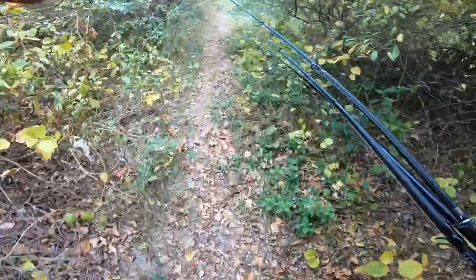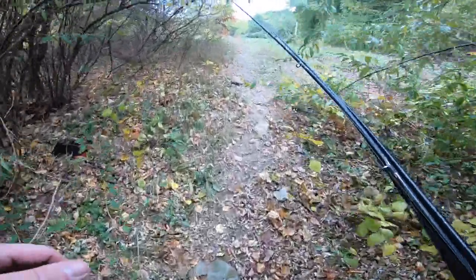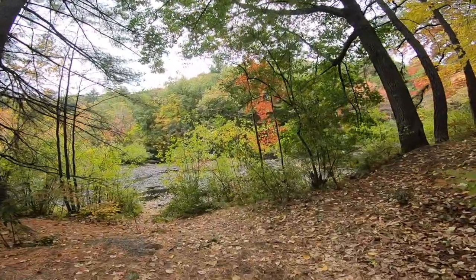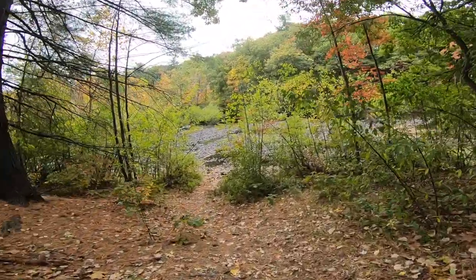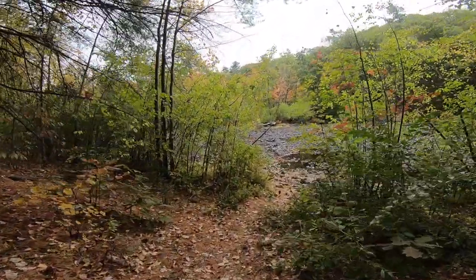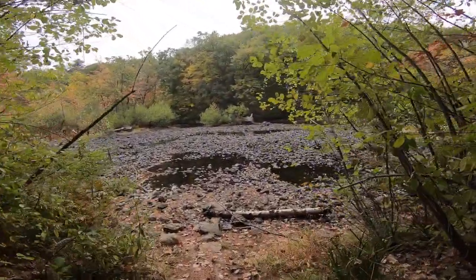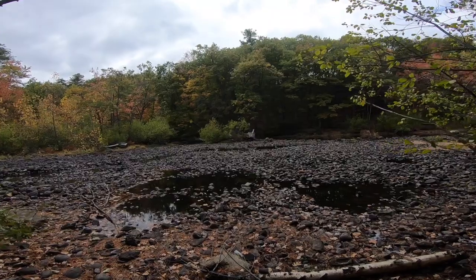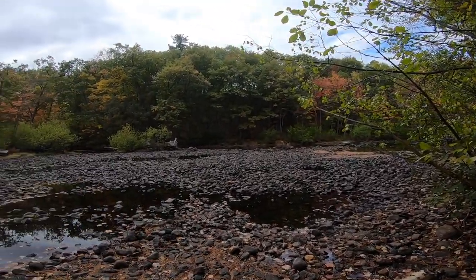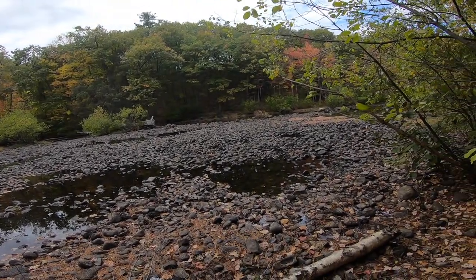Let's see if we can find another spot around here. I hope my jacket's not swishing and swashing too much. Oh, this looks relatively good. What do we got here? Might have to take my socks off. Just wait a little bit. Oh yeah, there's gotta be fish in here. All right. Let's do this.